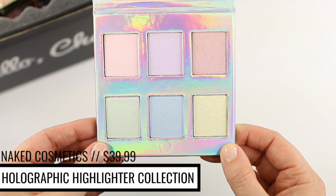I personally didn't get a lot of use out of it because I'm not that big into super colorful highlighters, but if you are, this one might be a great option because you can mix them, you can wear them, like I said, on the face or the eyes, and they're kind of fun and bright if you're into that.